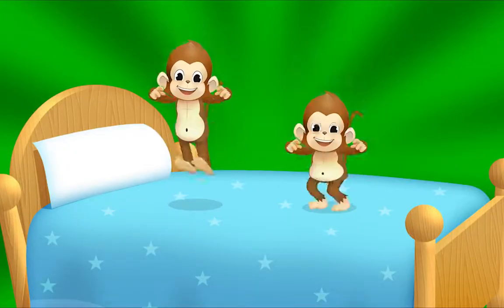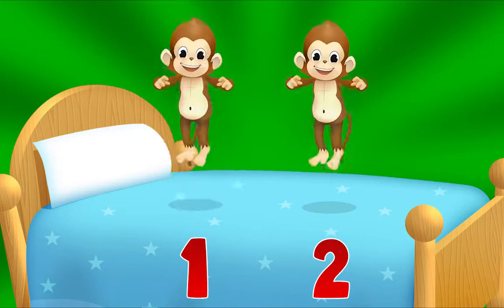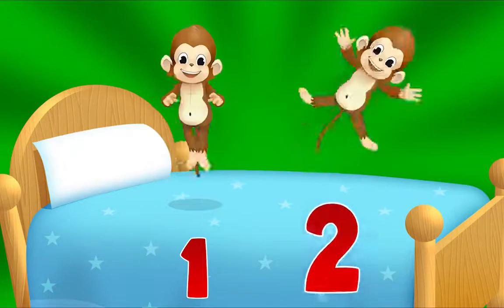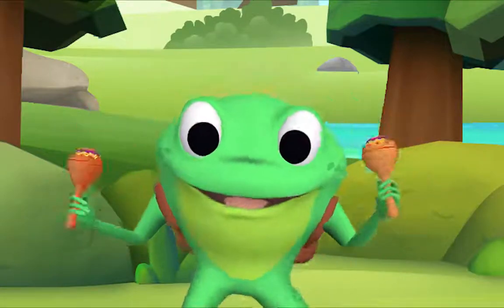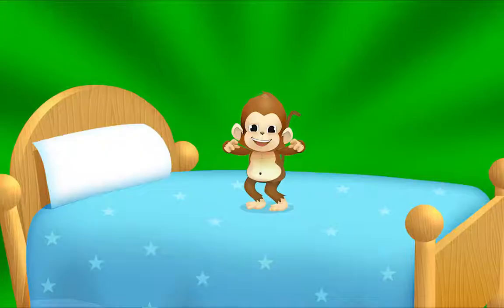Let's count how many are left. One, two. Two little monkeys jumping on the bed. One fell off and bumped its head. Mama called the doctor, and the doctor said, no more monkeys jumping on the bed.